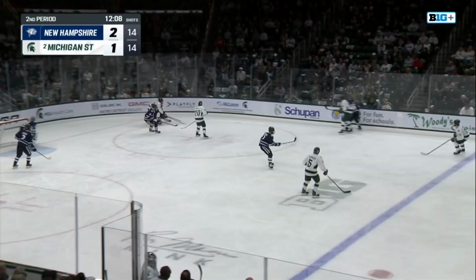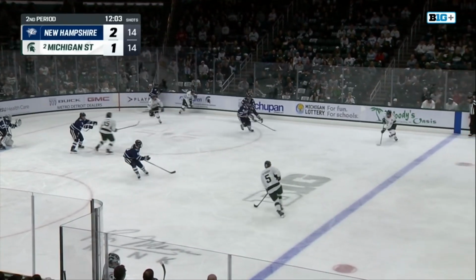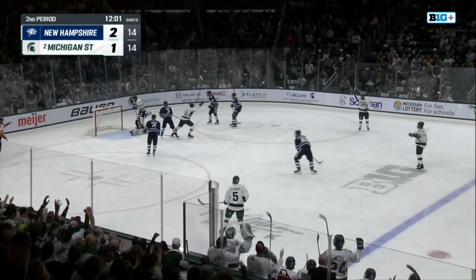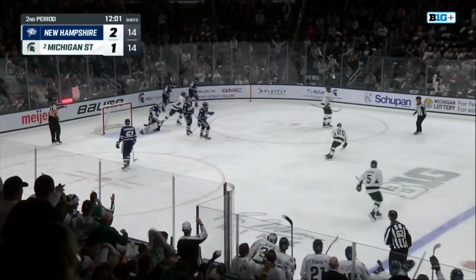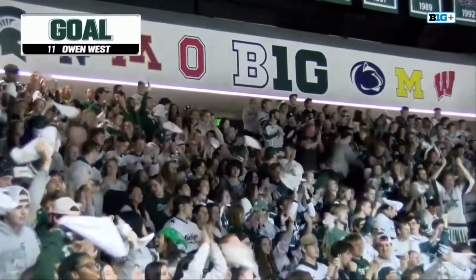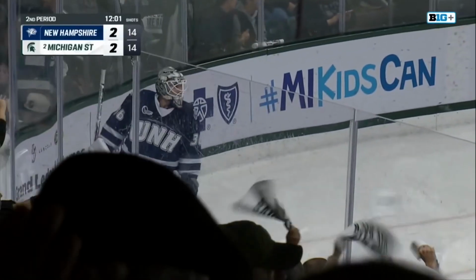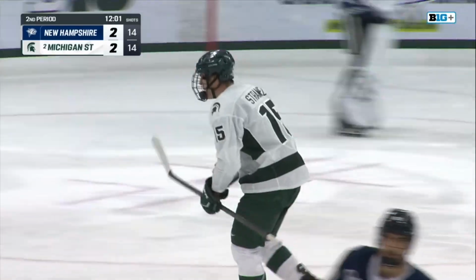Fitzgerald for UNH has it behind the net. He's pressured by Martone in there. He gets it back to the point for West. West, a shot, he scores! Owen West on the shot. I believe it was deflected in front. It's going to be a goal for Charlie Stramel, and we're tied at 2.